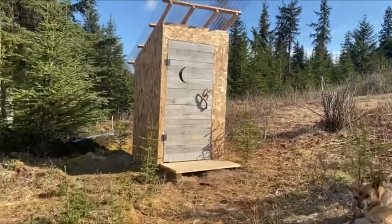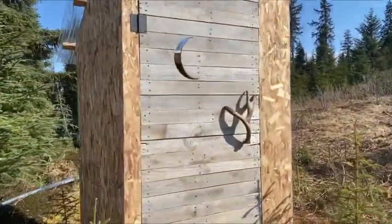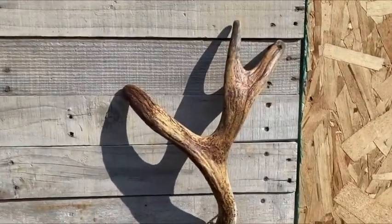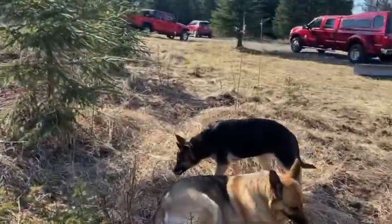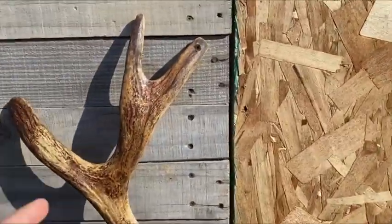I thought it turned out super cute. We did a clear roof just so it has a little bit more light. This little antler, it's a moose antler. My dog, Gigi, a little 5-month-old, she found it. How exciting.